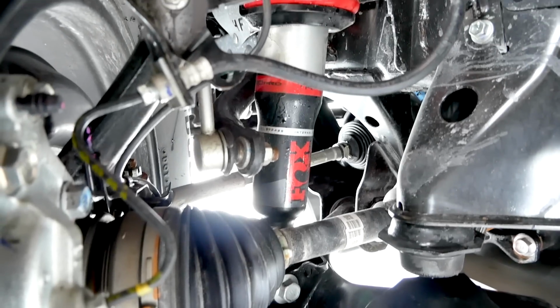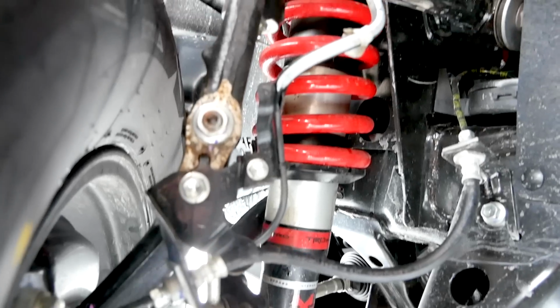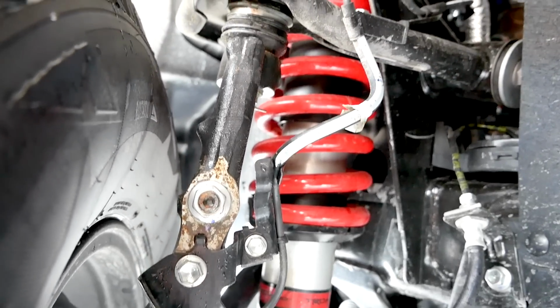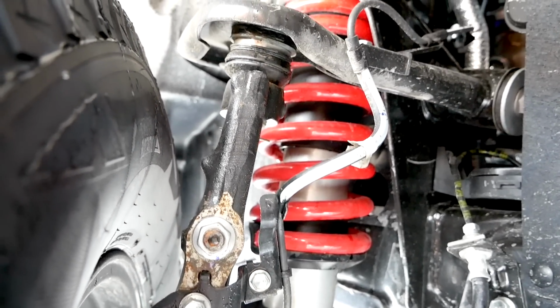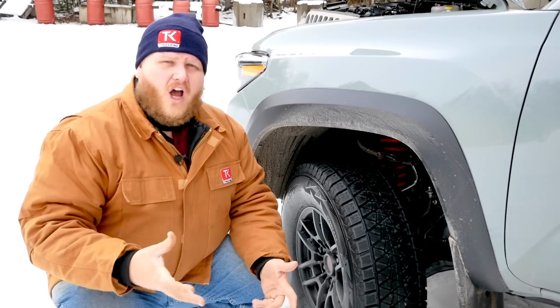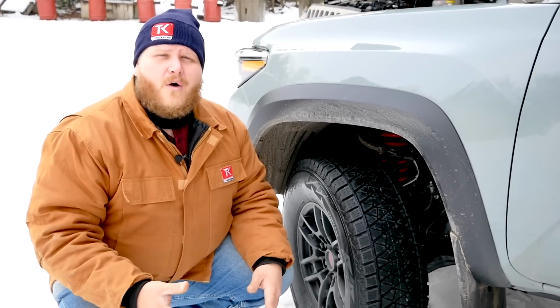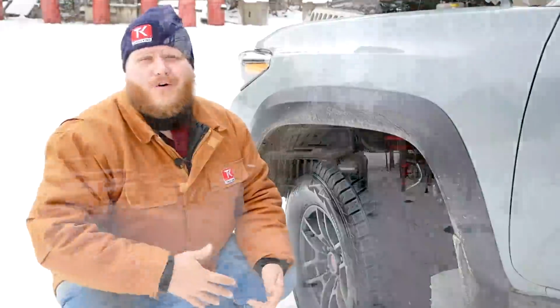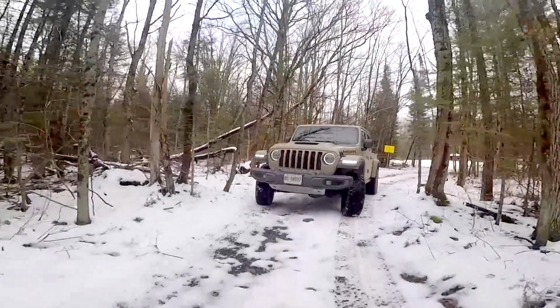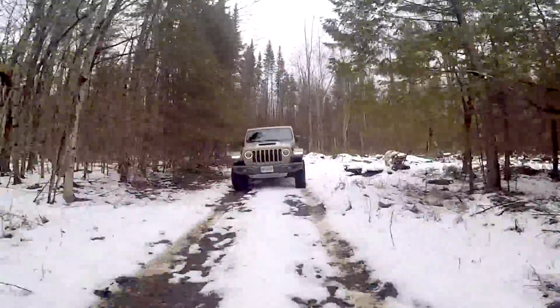One small difference I'll point out over here on the Toyota, these front 2.5 inch Fox shocks, they don't have remote reservoirs. Now maybe you're asking, what is a remote reservoir? Well, essentially it adds more oil to the shock, and what that is gonna do is allow the oil to stay cooler, and cool oil works better. If a shock gets too hot, it's not going to work properly. So adding a remote reservoir will allow it to do its job over rough terrain for a long period of time. And the Tacoma here only gets remote reservoirs in the back, whereas the Jeep gets them all the way around.